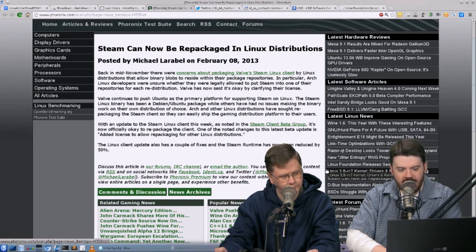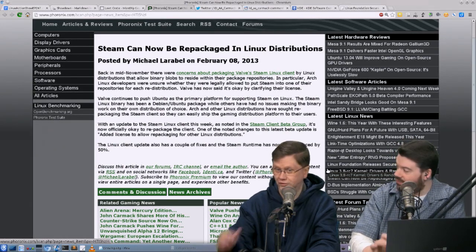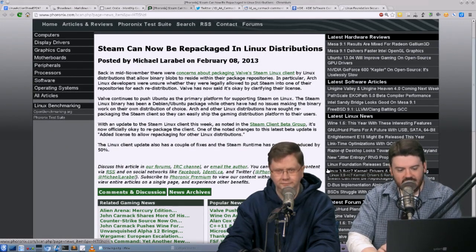But with an update to the client this week, not only did they reduce the client's footprint by 50%, which is awesome. Yeah, that is pretty awesome. They noted that they also are updating the licensing to allow repackaging for other Linux distributions. And that's going to make a lot of people feel a lot better about the packaging. They're not going to have to stress about licensing.